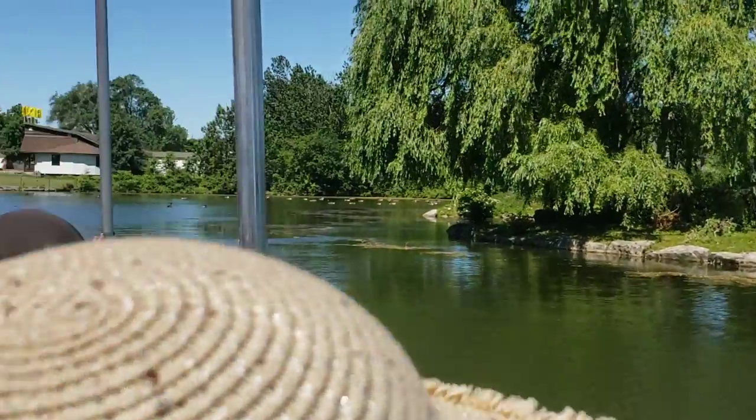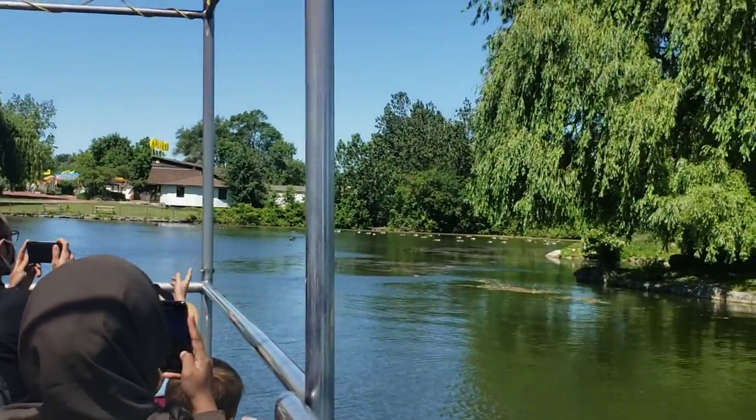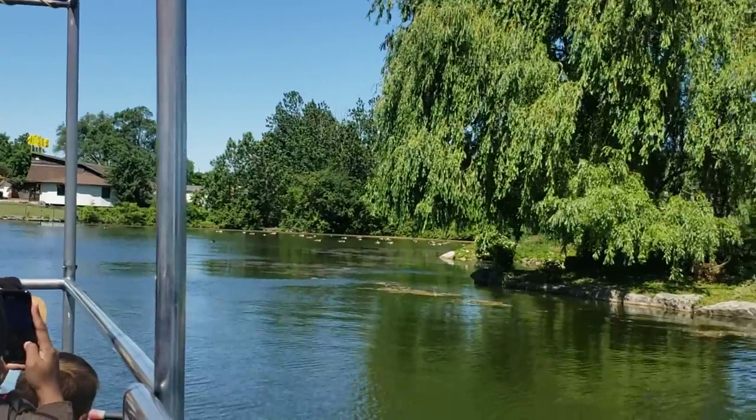So they are near the very tip. You've got to look carefully, but there's one near the very top, and there's one a little bit lower, kind of in the center.